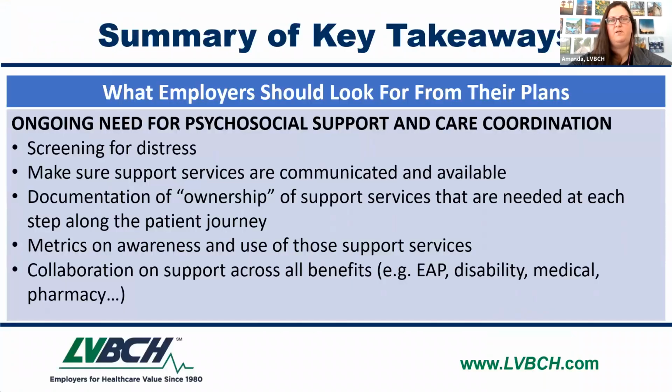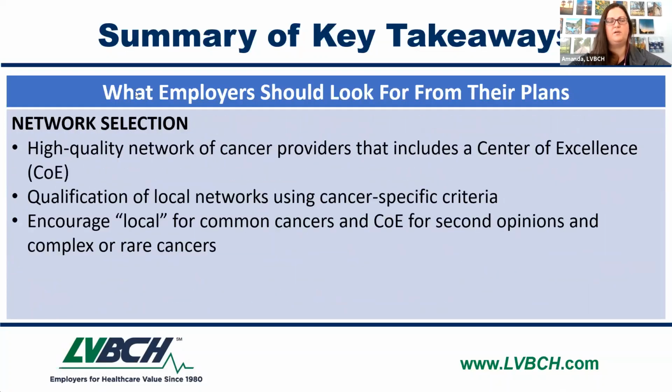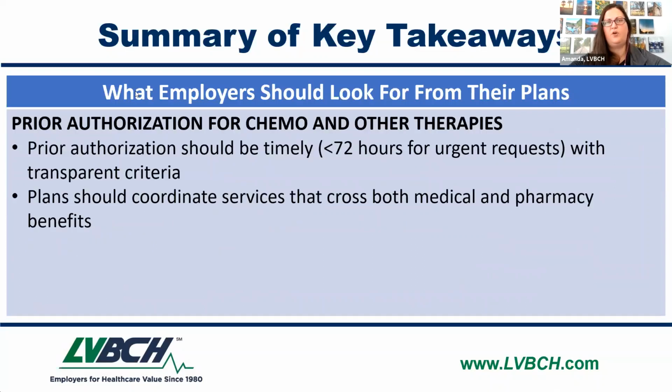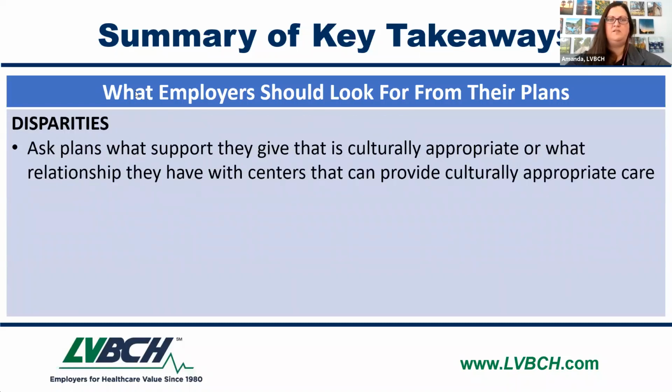What we do have here is a summary of key takeaways. For each section, there are things that employers and purchasers can do, and these summarize them for you at the end: related to support, treatment plans, biomarkers, network selection, prior auth for chemo and therapies, palliative care and advanced care planning, which is an area we had to skip through a little bit, and disparities. These are all quick summaries of the things to talk about with your health plans.